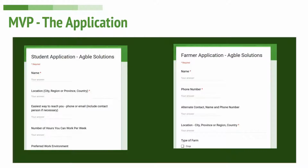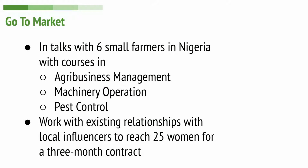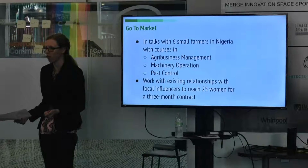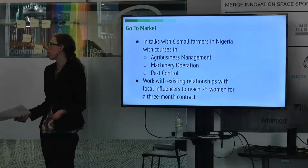Our MVP is an application for farmers and students, making sure the students have the interest and transportation to meet the skills needed by the farmers, and the farmers have a budget to cover the needs of the students. And for going to market, we're already in talks with 6 small farmers in Nigeria with personal connections. We'll be connecting them with courses in agribusiness management, machinery operation, for which you have a sample syllabus in front of you, and pest control, 3 areas of expertise on our team.